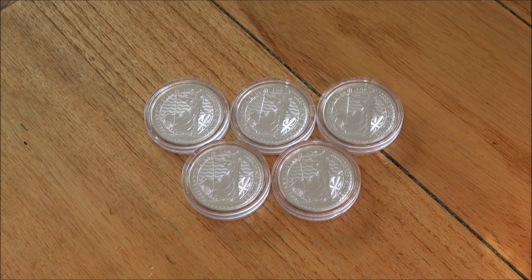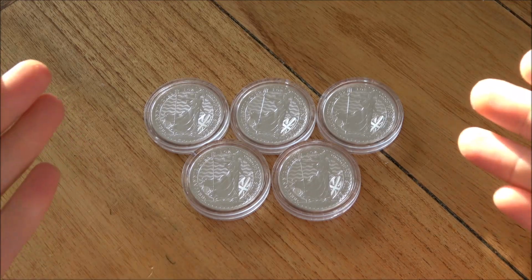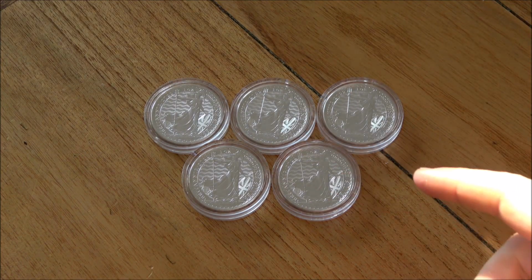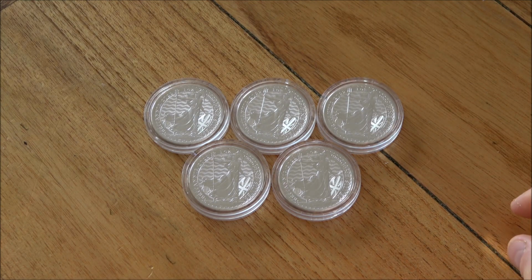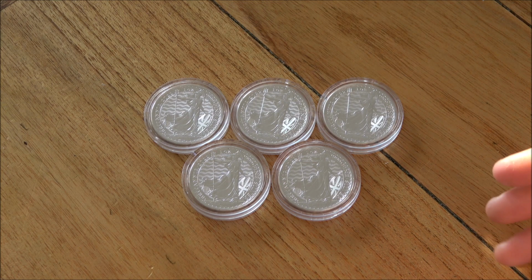Now, the condition of coins is super important. It helps retain value above the price of metal. But is it something that you should maybe target when entering into silver and gold in the first place? Are premium coins, or coins with premiums attached to them, worth buying at all?